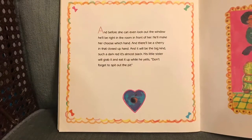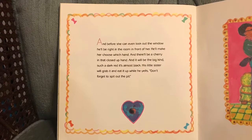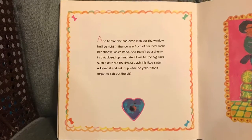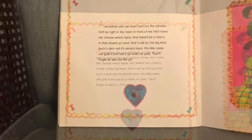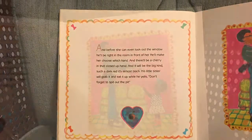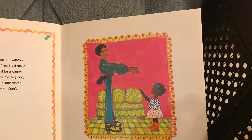"And before she can even look out the window, he'll be right in the room in front of her. He'll make her choose which hand, and there'll be a cherry in that closed-up hand. And it will be the big kind, such a dark red it's almost black. His little sister will grab it and eat it up while he yells, 'Don't forget to spit out the pit!'"